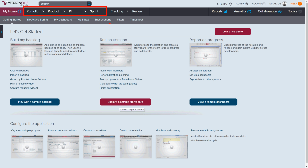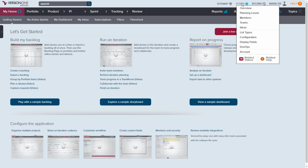I'm going to start there, as I mentioned earlier, as the system administrator of VersionOne. So VersionOne is a little bit different than some of the other solutions that are out there, where we centralize a lot of that administration, but you can also have other folks help you along with that as well. So I'm going to start looking at some of the admin things that we can do to set up a brand new instance. So this is a brand new instance of VersionOne.